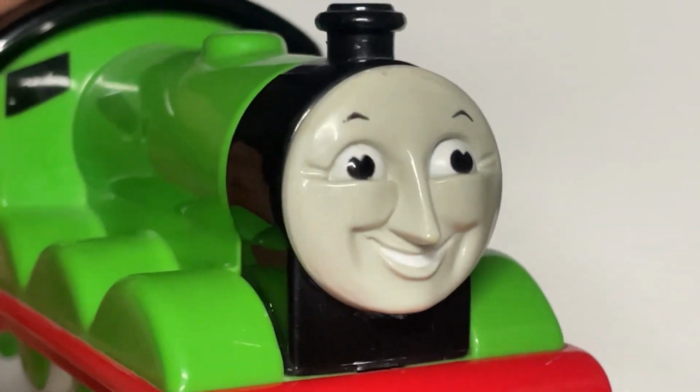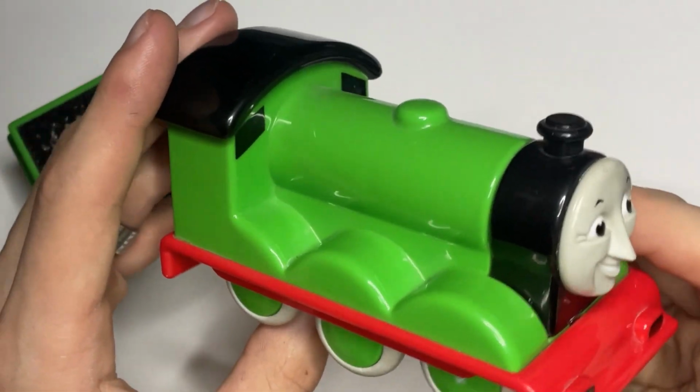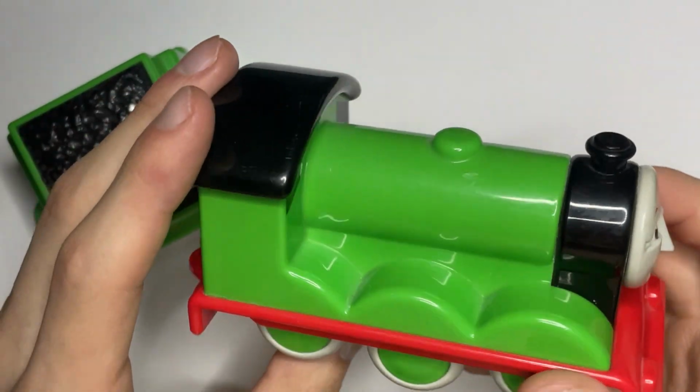We'll get to the face in a second. You already know what I'm going to say, but here he is. He's pretty much the exact same thing as Gordon, just molded in green, and what is there to say?